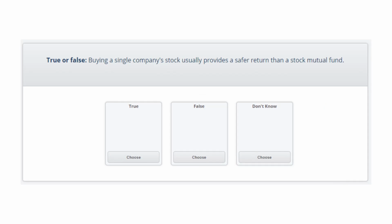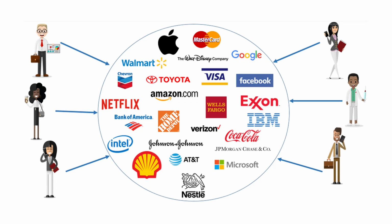Question 5 is also a true or false question. The question is, buying a single company stock usually provides a safer return than a stock mutual fund. This question could be seen as tricky for those who are not familiar with how a mutual fund works. Simply put, you can think of a mutual fund as a collection of stocks and other forms of investments. The big benefit of investing in a mutual fund is that you don't have to do your own research. The fund managers will do the research for you and allocate your capital.